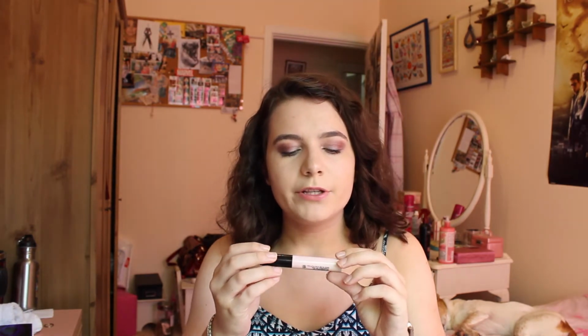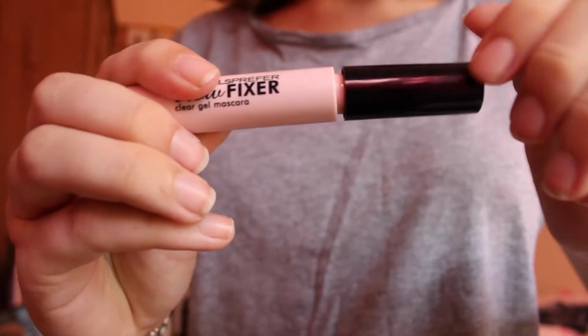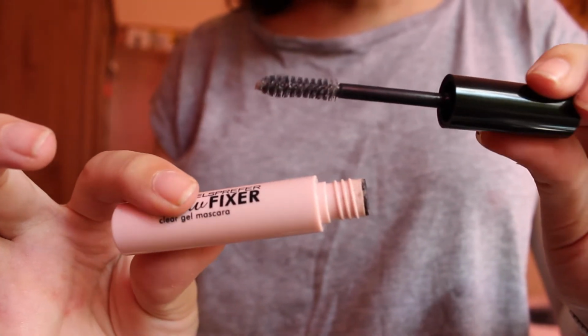The next product I have is Models Prefer Brow Fixer, which is just a clear gel mascara, and I put this on after I've done my eyebrows. Probably not the best, but it was cheap and I needed something. It's probably really dirty by now, but it's just got the wand and clear mascara.